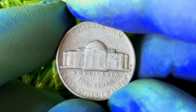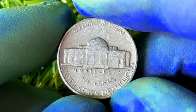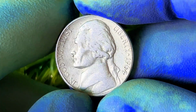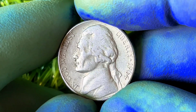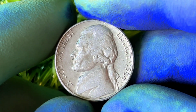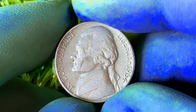And the truth is, these coins are still out there. Experts believe that many of the special strikes from 1964 were never properly recorded, never destroyed, and never found. That means somewhere in America, maybe in your home, there could be a nickel worth more than a mansion. A coin that survived generations. A coin that whispers from the past, asking to be discovered.